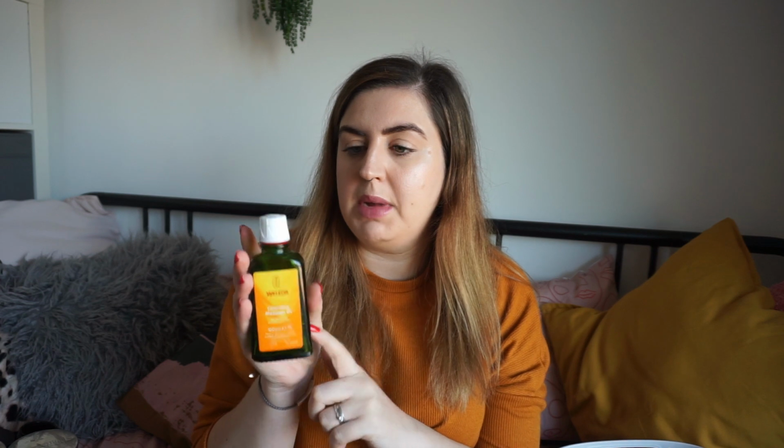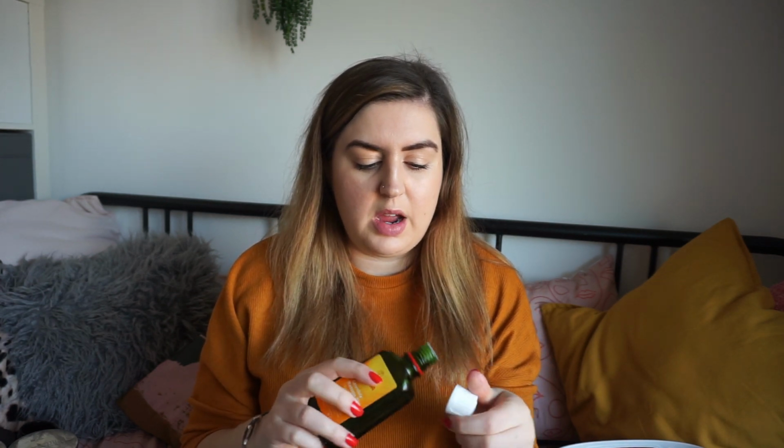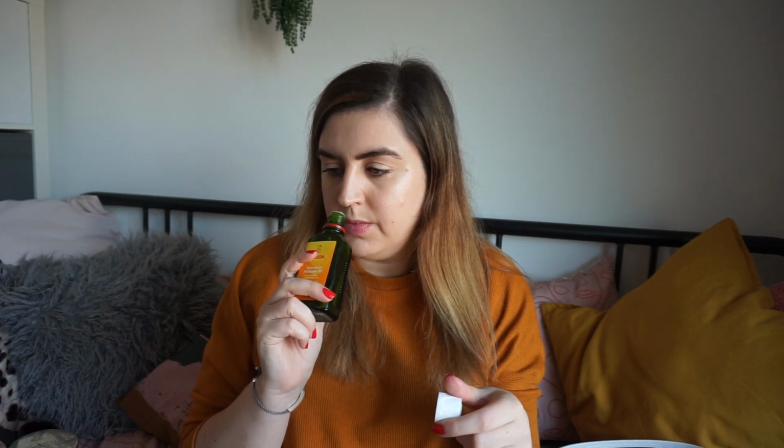Sorry, the camera died halfway through that, but next up was the Willy Calendula Massage Oil. This is really nice actually, and Willy is a brand that I always thought was more expensive than it is. It smells really fresh and kind of citrusy, great for getting Chris to give me a shoulder rub, so I really like that. It doesn't irritate my skin either.